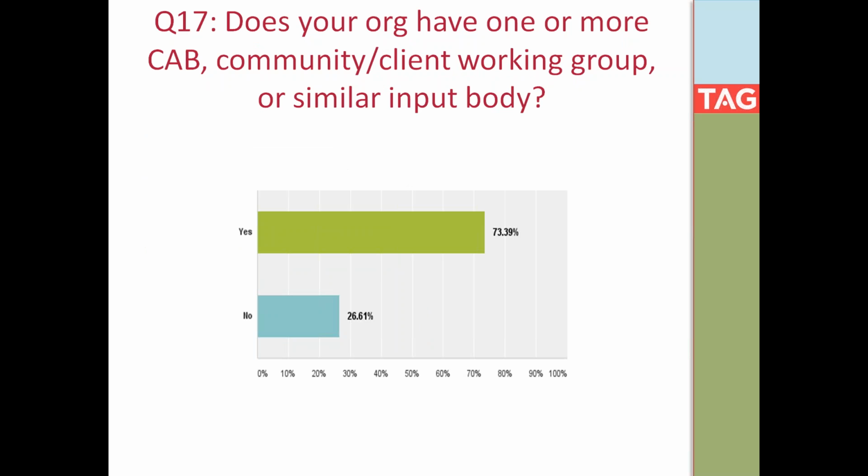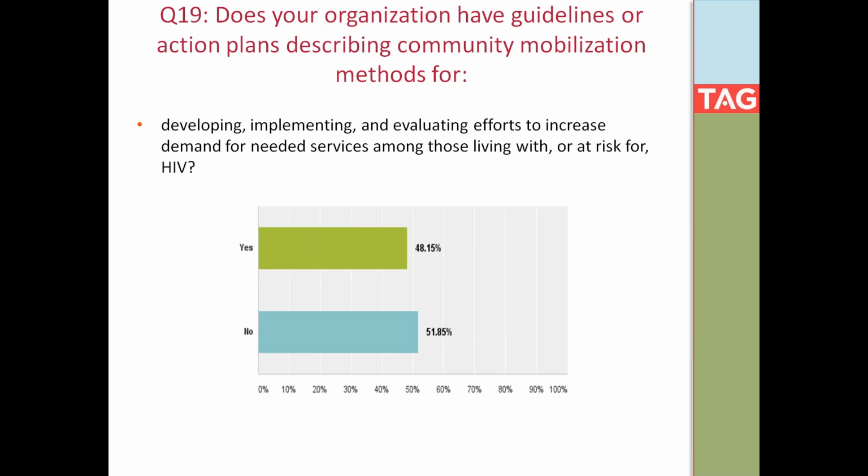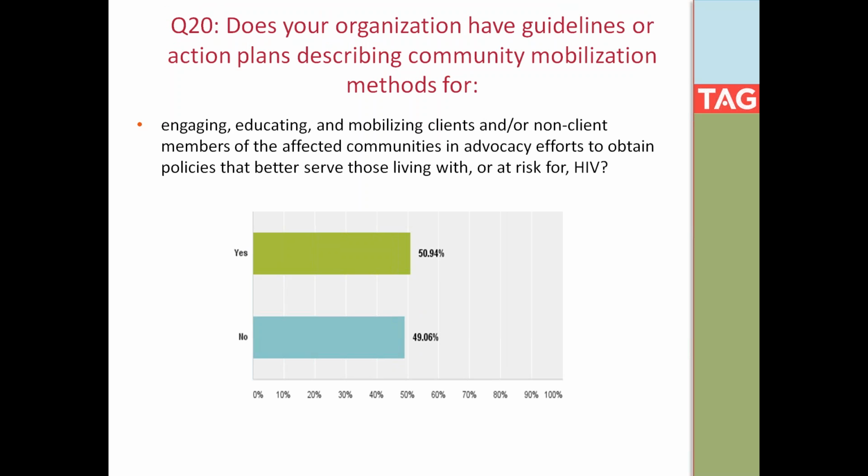Does your organization have one or more CABs, a client working group, or a similar input body? And most of them said yes. Next slide. Does your organization have guidelines or action plans describing community mobilization methods, right? About 48% said yes, about 52% said no. Next slide. That first one was asking about guidelines for community mobilization for increasing access to or demand for services. This one was, do you have an action plan describing community mobilization for doing more policy advocacy work, right? About 51% said yes, and about 49% said no. Next slide.